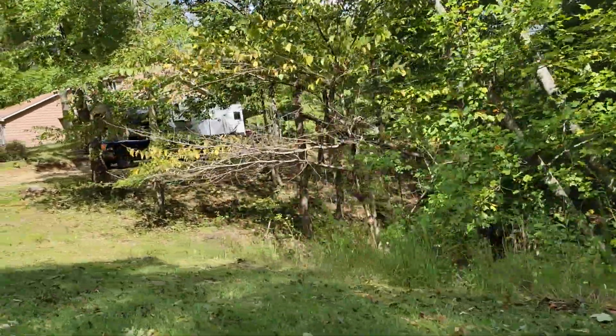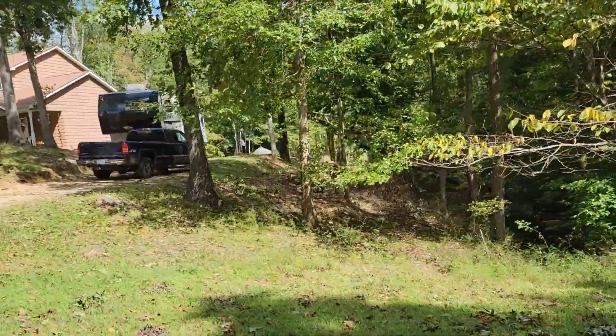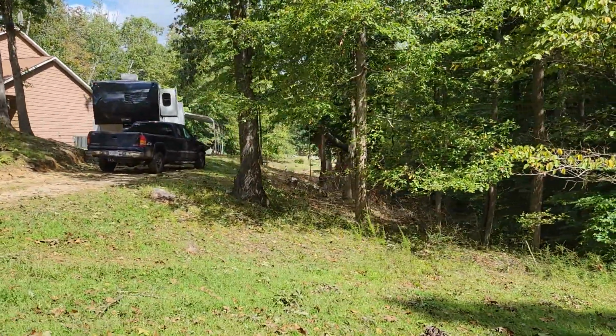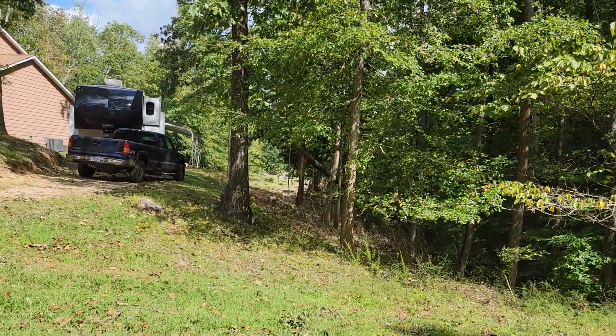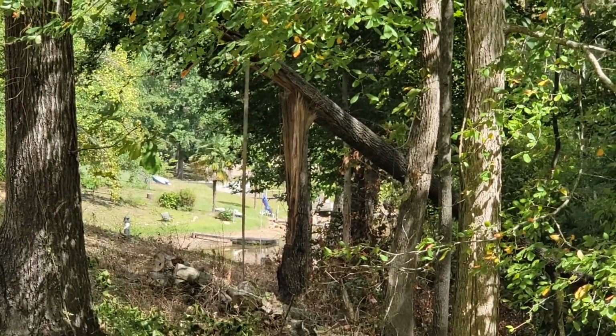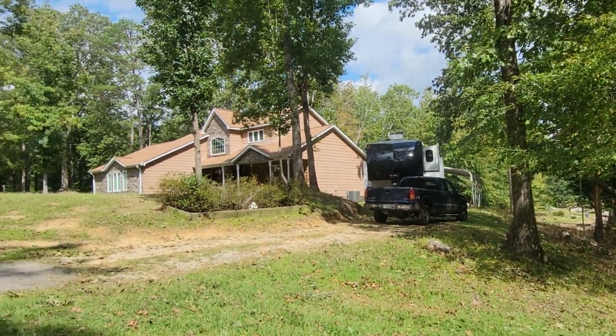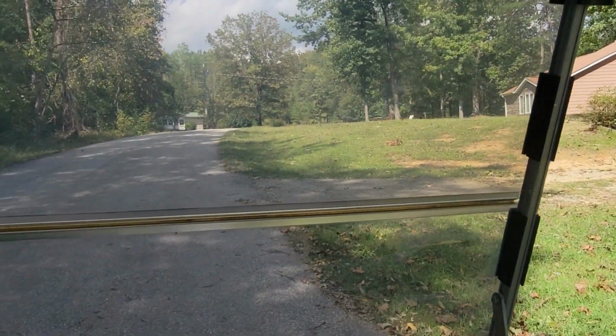Now this neighbor here also got kind of lucky. Look at that. So their tree snapped right in half, right there. It didn't come out by the roots like a lot of these. Snapped right in half right there and fell into the woods instead of on their RV and their carport and their house. Is that just amazing or what?